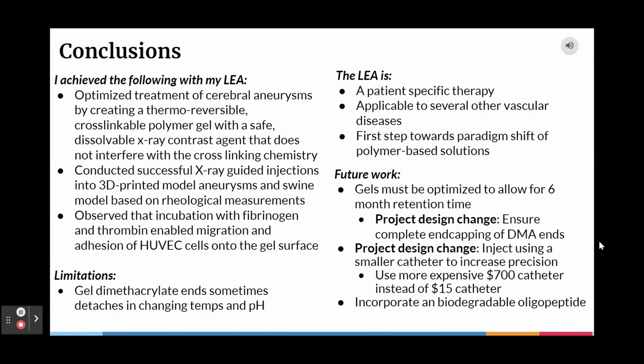In conclusion, I took the first steps for the optimization of the treatment of cerebral aneurysms by creating a thermoreversible cross-linkable polymer gel. This biocompatible gel cross-links inside the aneurysm, which effectively occludes the aneurysm and allows the treatment to withstand shear and blood flow. Opposed to existing therapies, iohexyl is a safe contrast agent. The gel is also easily injected through any microcatheter, and there's a short procedure time because it's a single injection.